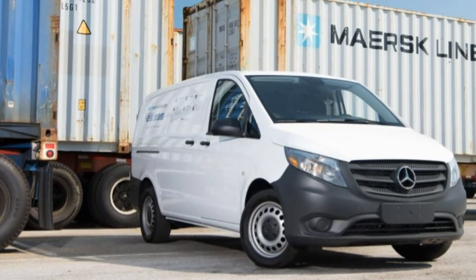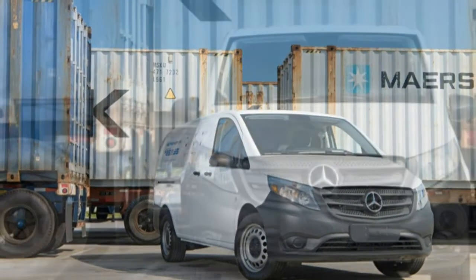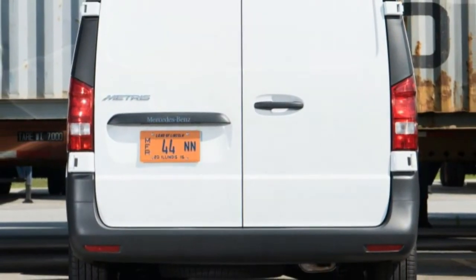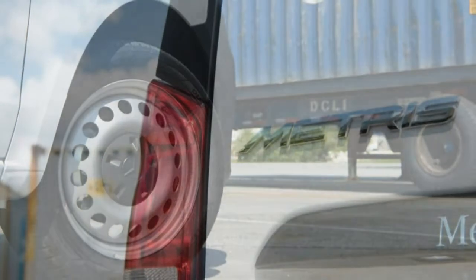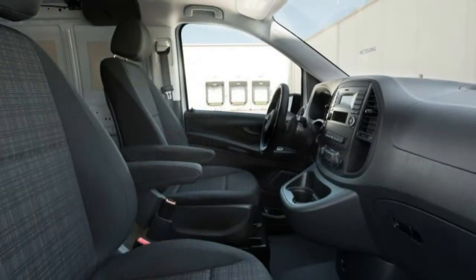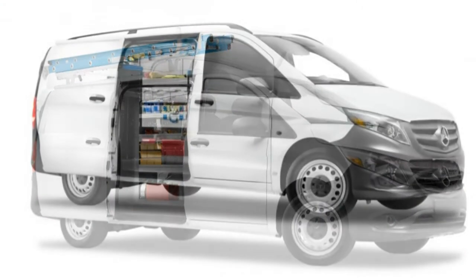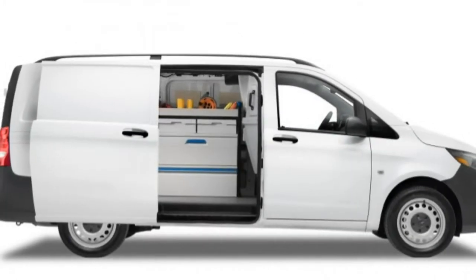The Metris measures just 1.6 inches shy of 17 feet long. It is longer than either the Transit Connect SWB or LWB, at 14.5 and 15.8 feet, or the Ram ProMaster City at 15.6 feet, and dwarfs them all in payload capacity. The Metris is the only rear-wheel drive model in the segment, designed first and foremost as a hardy work vehicle. Rated for a maximum payload of 2,502 pounds, the Metris can handle 619 more pounds of tools, equipment, or raw materials than the Ram ProMaster City, the runner-up in that category.